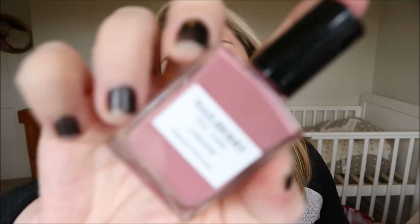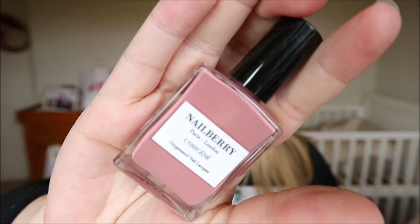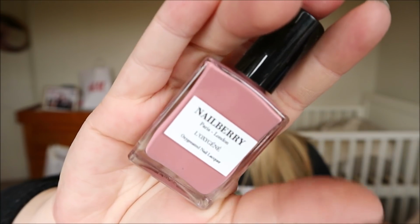And last up we have, oh, you're pretty, Nailberry Oxygenated Nail Lacquer in Love Me Tender. Oh, makes me think of Michelle Lightning Lass because of Elvis.